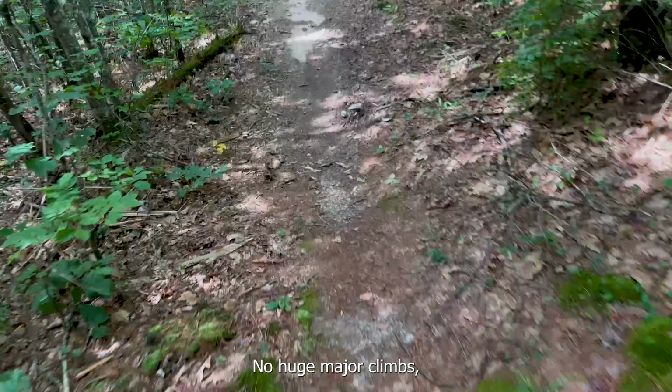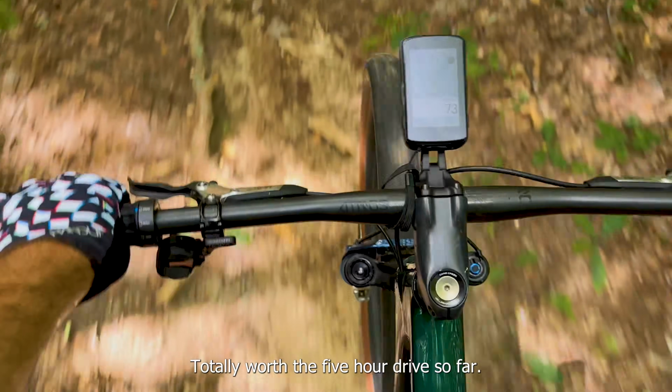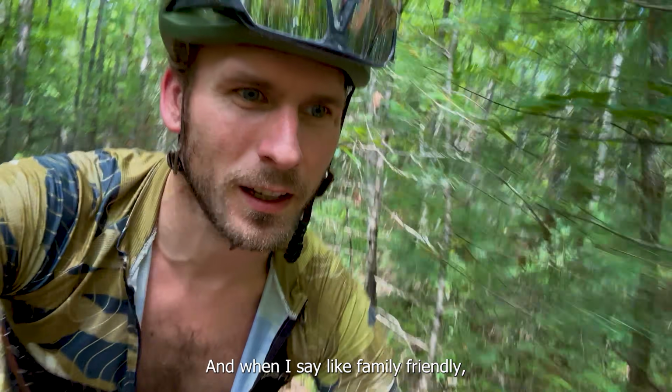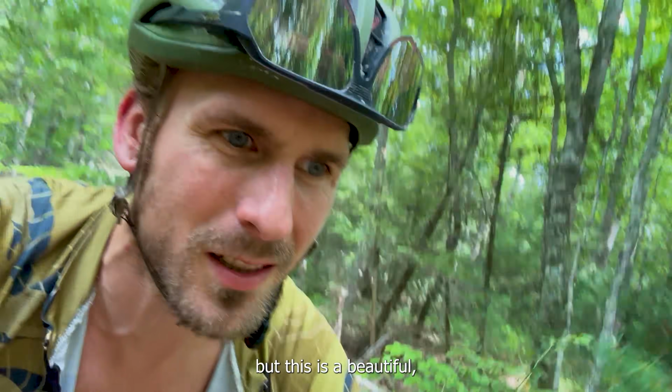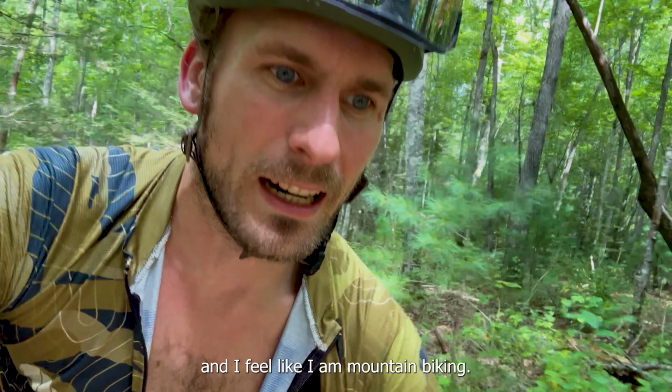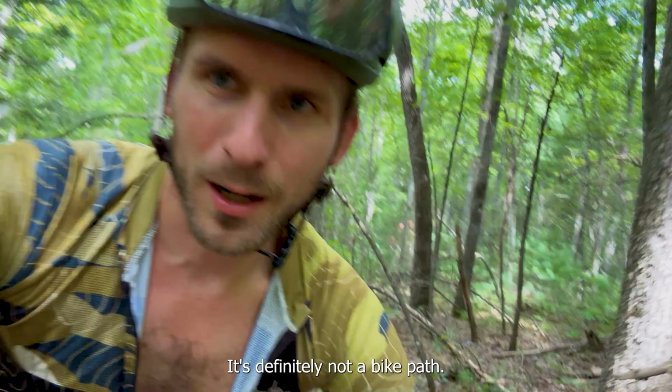We were so tired. No huge major climbs, but getting derailed again. Totally worth the 5-hour drive so far. And when I say family friendly trail, I'm still enjoying myself. I know that might sound boring, but this is a beautiful spot. And I feel like I am mountain biking. This is an actual mountain bike trail. It's definitely not a bike path.